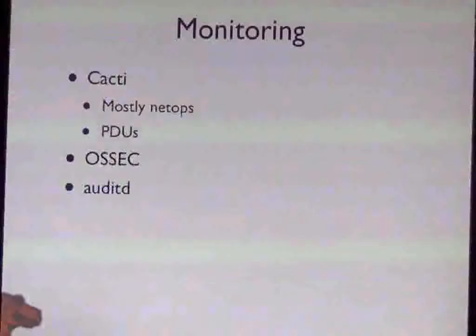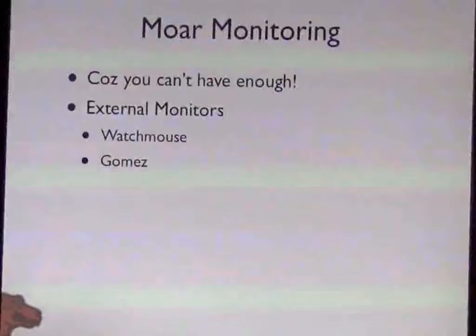If you look at monitoring, continued, Cacti: NetOps likes Cacti, so they still use Cacti for all our bandwidth monitoring. And our PDUs in the data center are monitored usually for temperature, so that's on Cacti as well. InfraSec uses the next two tools, OSSEC and AuditD. We're rolling out AuditD to make sure we've got better controls and better logs of what happened on our servers. Right, and more monitoring, because you can't have enough monitoring.